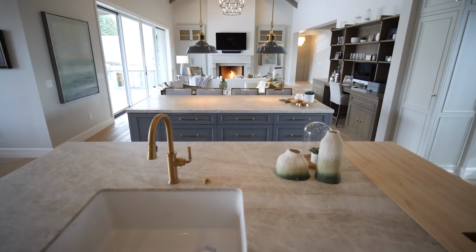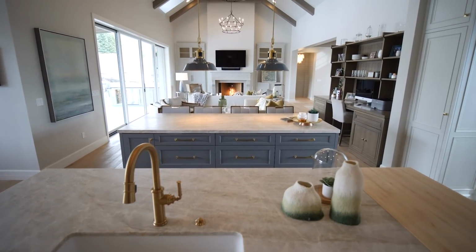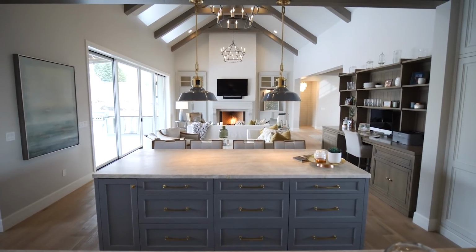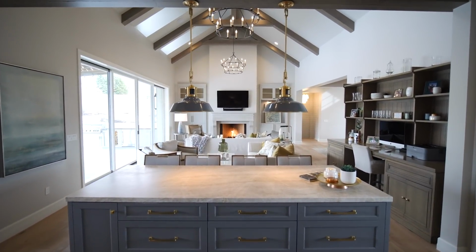Let's make sure the bones are right and can last a long time, and then there'll be things we could add to our homes as we grow in those homes. So this is a great example of that. I think we got a long way with the budget that we had and made some smart decisions. I'll show you those while we're here. But let's start in the entryway.